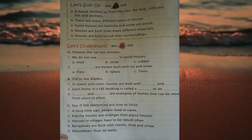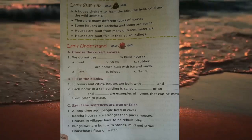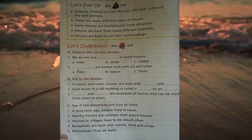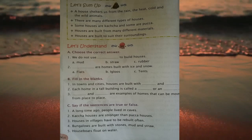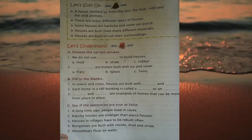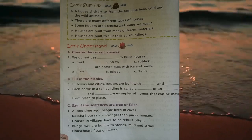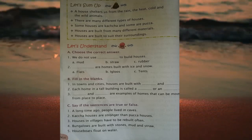Fill in the blanks. First, in towns and cities, houses are built with dash and dash. In towns and cities, houses are built with bricks and cement. Second, each home in a tall building is called a dash or an dash. Each home in a tall building is called a flat or an apartment.